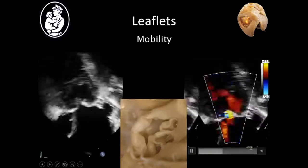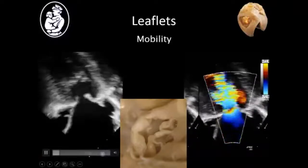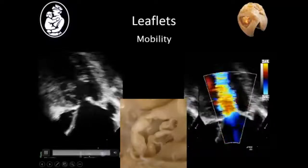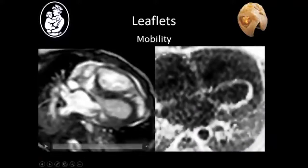There's some regurgitation, a little bit, but mostly this causes stenosis because the leaflets are too dense and thick to move away from each other very well during diastole. And so we have a narrowed orifice and an inflow gradient.